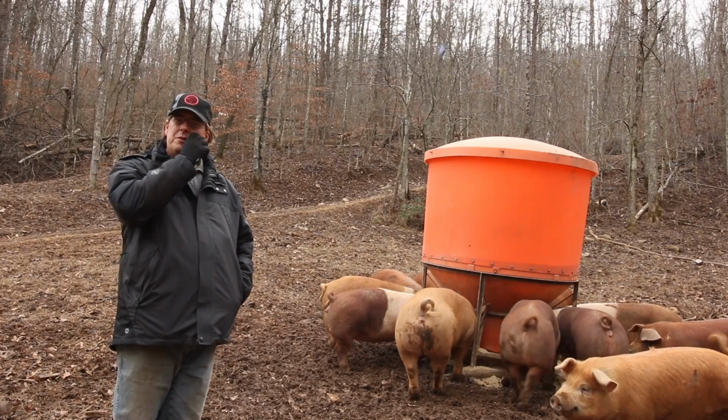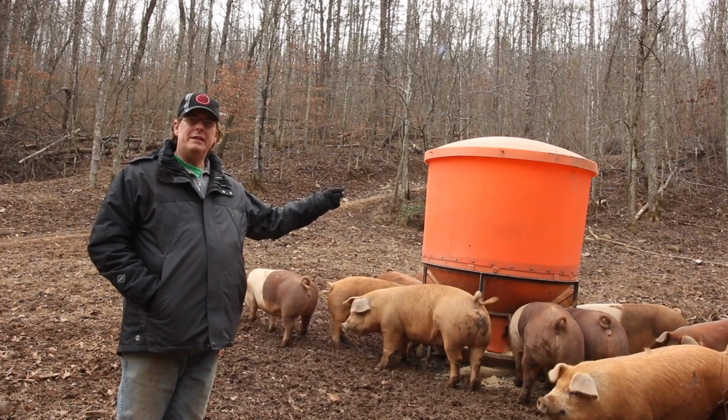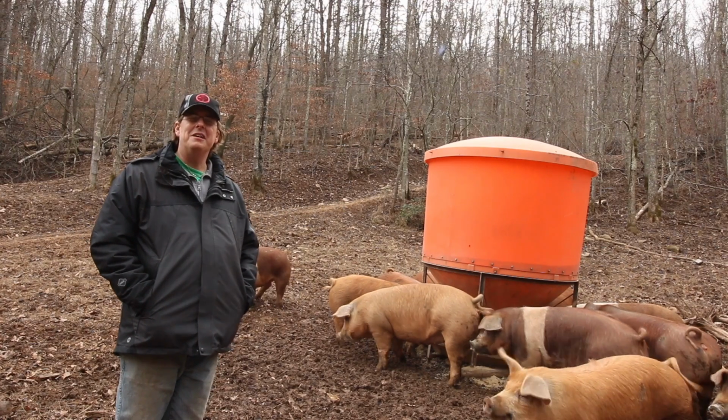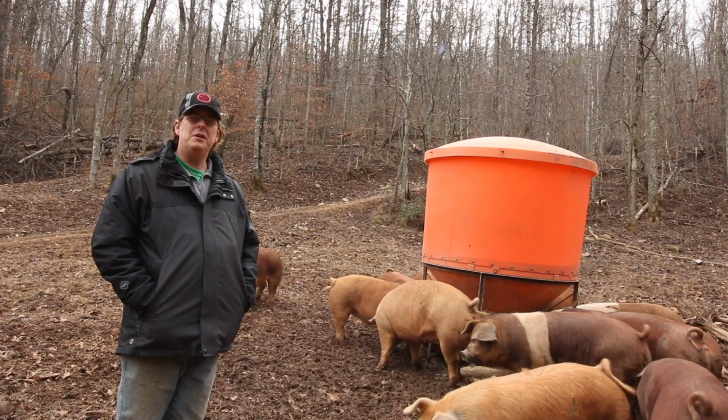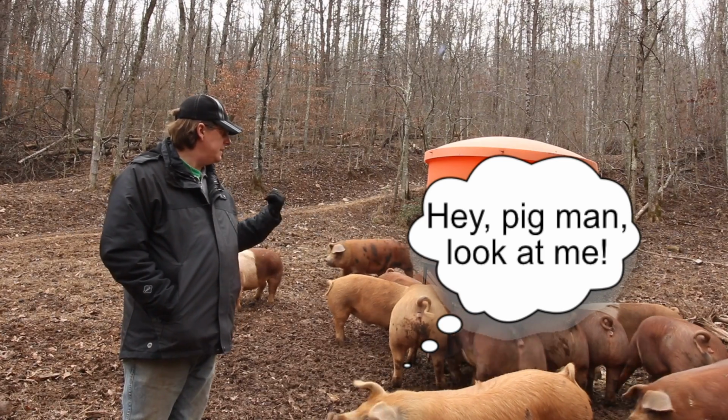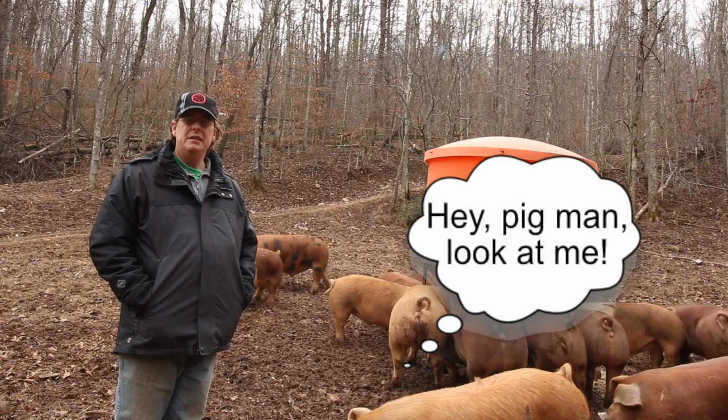Well, another thing we were able to do on the farm this fall was acquire this beauty right here. This is Backsaver, is what I call it, but it's a 2-ton pig feeder. It allows us to put pig feed in here, and of course they can access it.